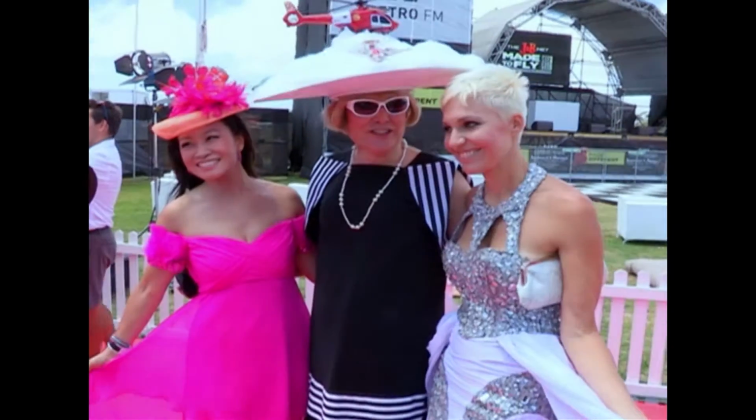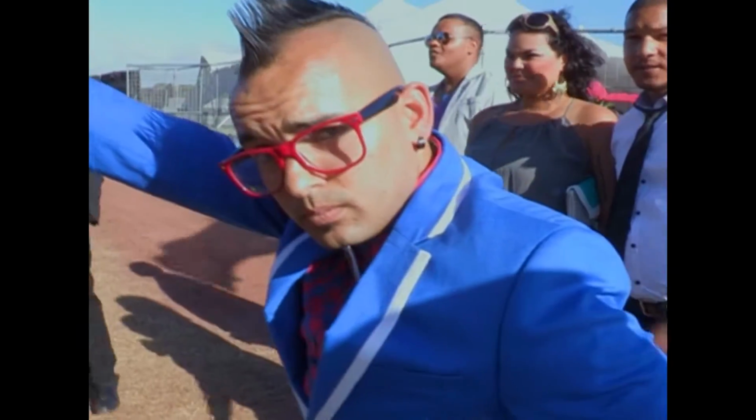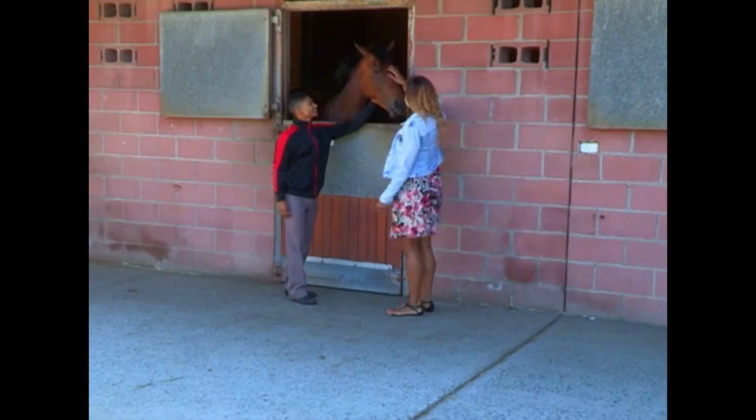The Met's always a great event to go to. There's a lot of fashion, there's a lot of celebrities that come there as well. You don't always get the pleasure of riding in front of such fantastic people on the day. So it's a place you want to be at. When it comes to your training, what do you and the horse have to do to make sure that you are ready to compete on race day?